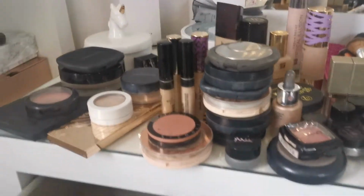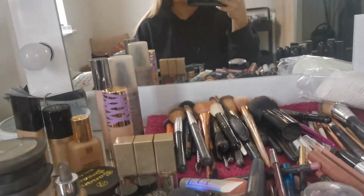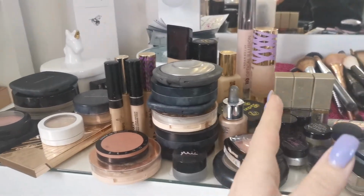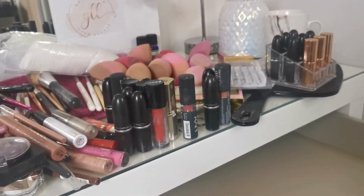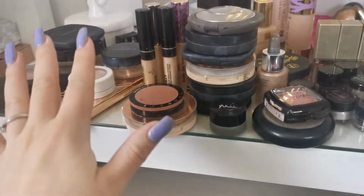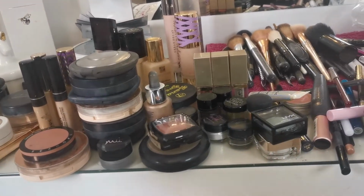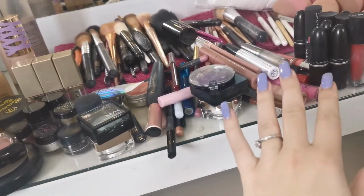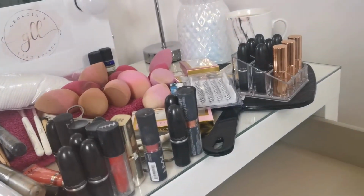So what I've tried to do whilst I took it out is put them in sections. Now I know it doesn't necessarily look like this has been put in sections, but I've tried to put powders here, with concealers, your foundations and bits, and there's glitters here, lip bits, brushes, lipsticks, beauty blenders.